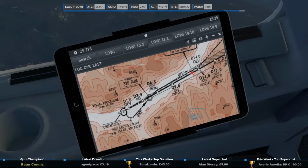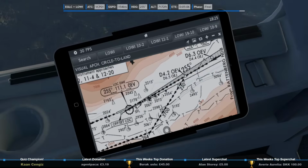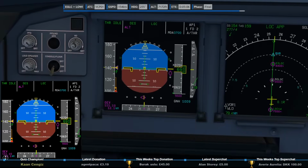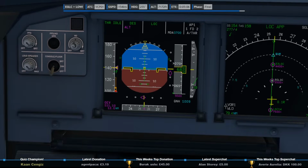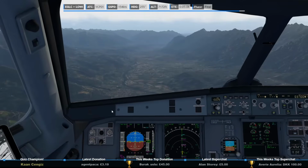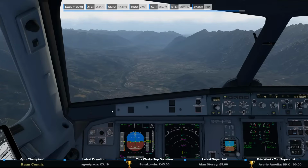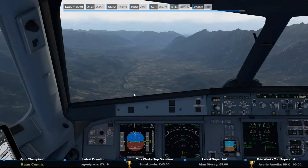We're going to get to the point in which we break off visually here. We're already visual. Remember that magic number we're looking for is 4.2 of Oscar Echo Victor. So I want you guys to keep an eye on that. There, 12.1 at the moment. When that gets to 4.2, we need to break off for the approach. If I miss it, start yelling in chat. I'll try not to. Otherwise, we're doing very, very nicely.